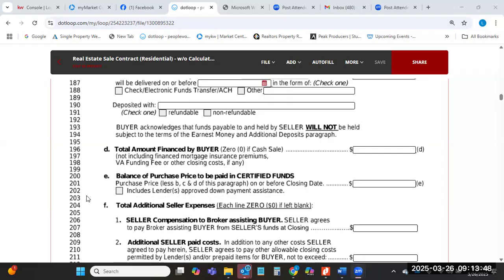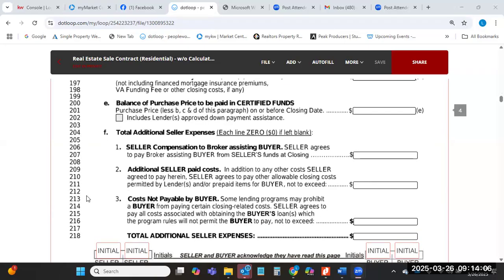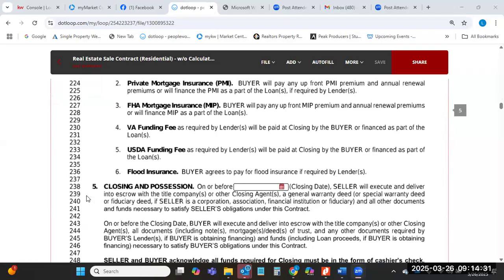The blanks that we have in here on paragraph 4D through F are not necessarily negotiable items when we're talking about the amount of the loan. It's just information that the seller is entitled to have as they are considering any offer. Of course, anything that we're asking the seller to pay is negotiable. The seller compensation to the broker assisting the buyer, or any additional seller paid closing costs, are negotiable terms. The paragraph 4F3 may not be negotiable if you are in one of those loan products that does require the buyer to not pay certain costs.